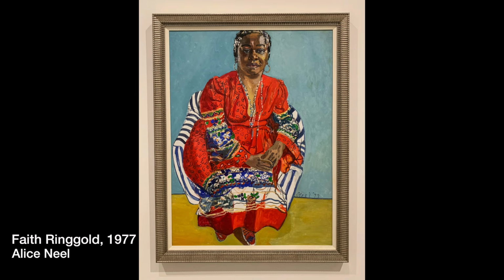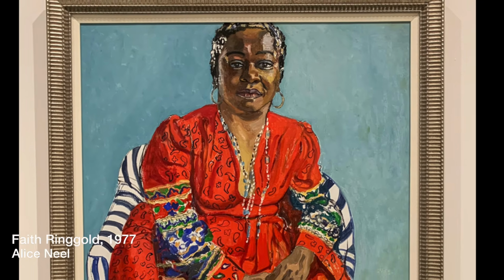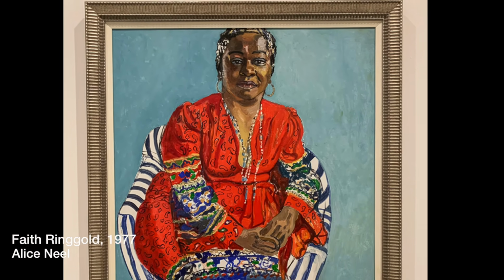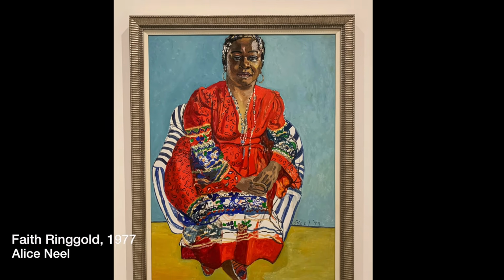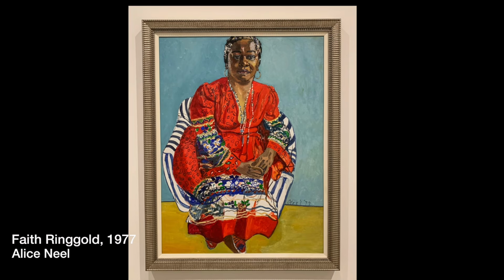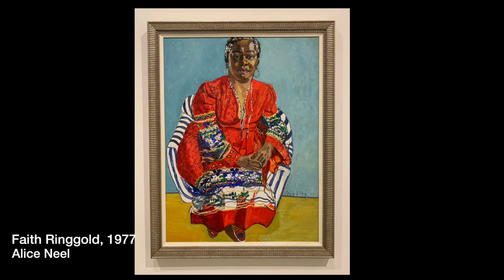Alice Neel presents a content Faith Ringgold seated in a bright red dress with floral print, led by dark blue strands of color that go extremely well against the striped chair that she's seated on. She has one hand clasping the other as she stares directly at the viewer with a look of patience and security. Neel gives Ringgold what looks like 2 rosaries around her neck, possibly hinting at Ringgold's commitment to her faith. Faith Ringgold, 1977, I believe, focuses on the artist's strength and commitment to her causes as an artist and a woman, and Neel's respect for her ambitious spirit with the composition and position evocative of a presidential portrait.